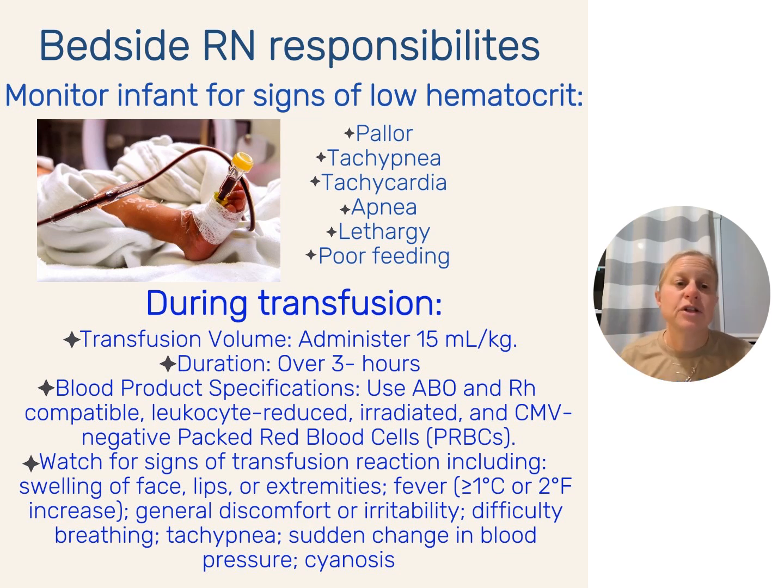They decide to order a transfusion. So most likely you're going to get 15 mLs per kilo as your order. You're going to give it over 3 or so hours, maybe 3 to 4 hours. Babies can be type and crossed, so we get blood that is specific to them. It decreases that risk of a transfusion reaction. Again, I've never seen a transfusion reaction. Not saying it can't happen, but I've just never seen it.